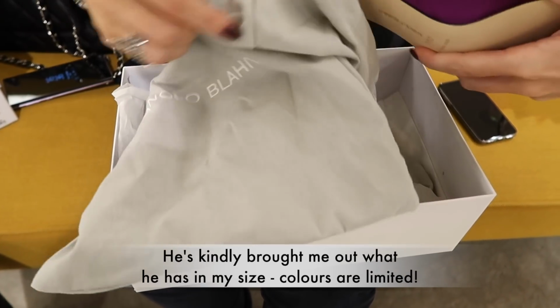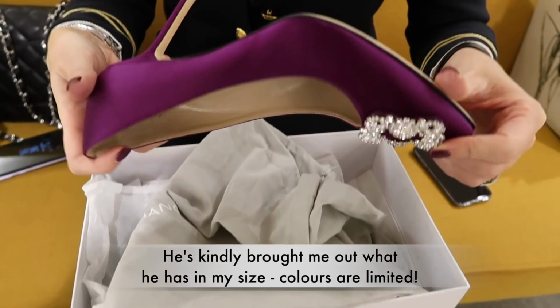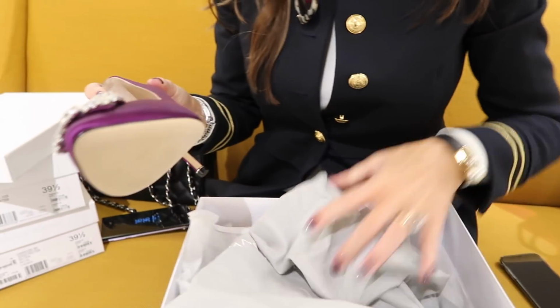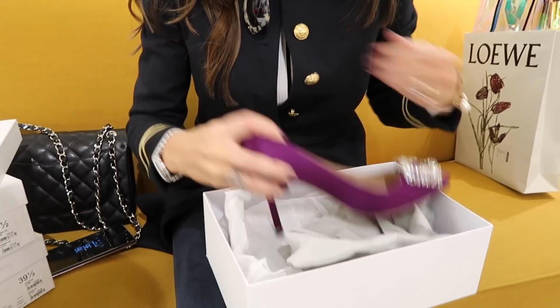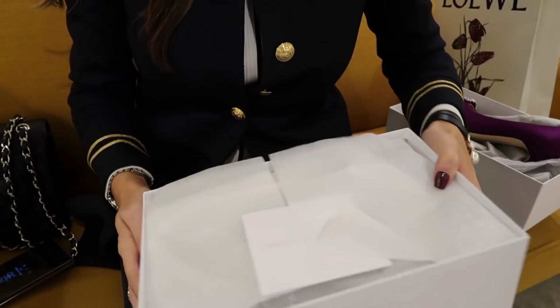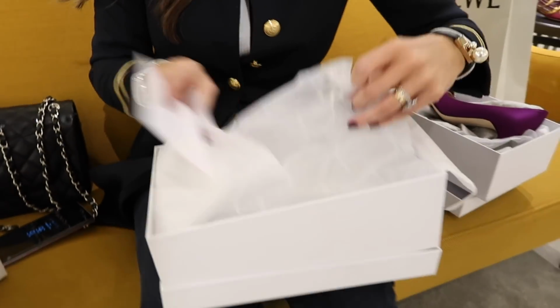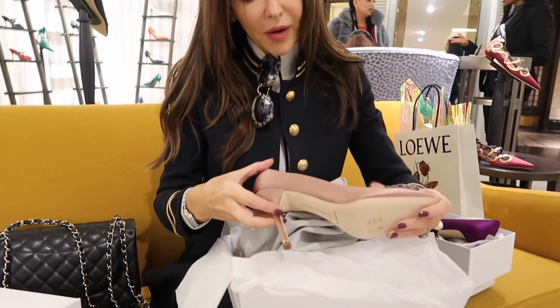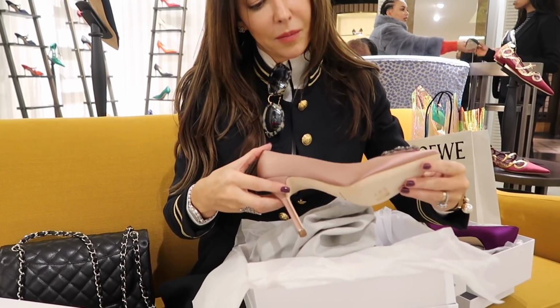Right, we've got purple. I don't like that colour. You don't like that colour. But anyway, this is 40% off. Where's the other shoe gone? It's only one shoe. That's why it's half price. You only get one shoe. They're quite nice. One shoe again, half price.